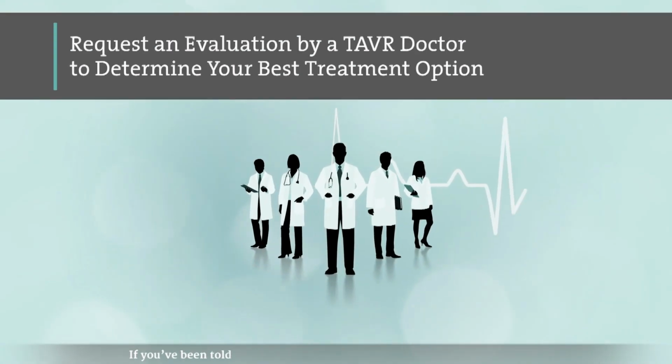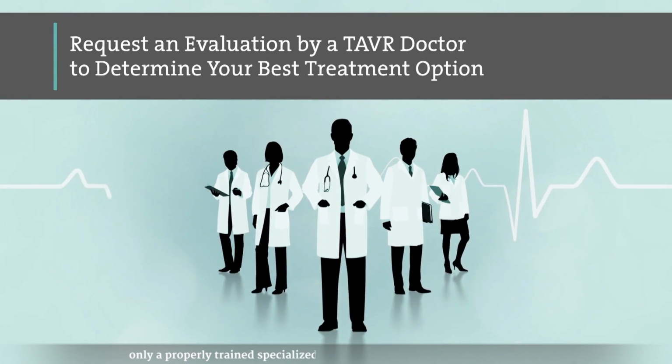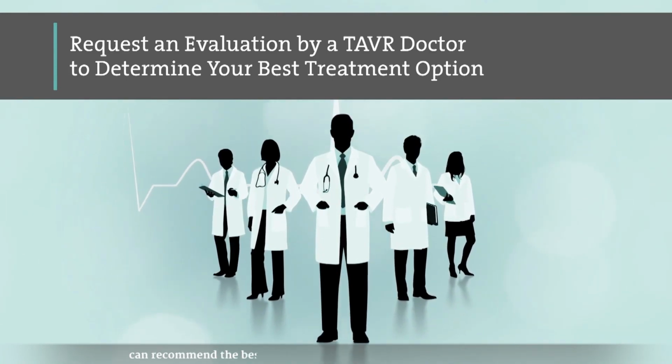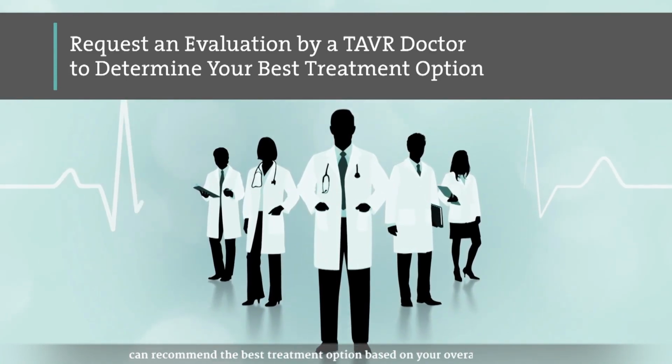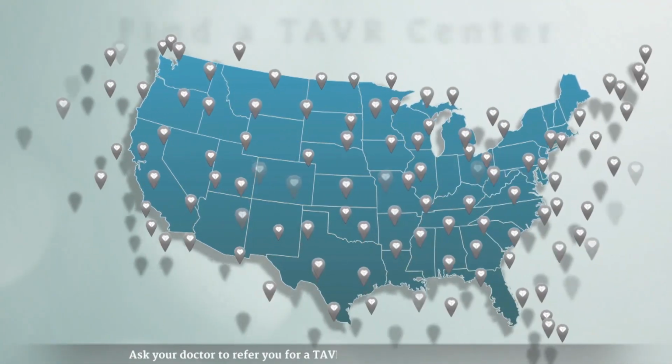If you've been told you have severe aortic stenosis, only a properly trained, specialized heart team can recommend the best treatment option based on your overall health. Ask your doctor to refer you for a TAVR evaluation.